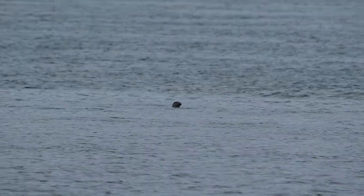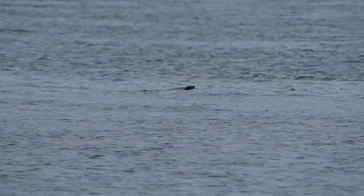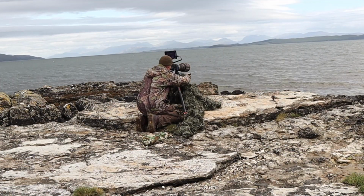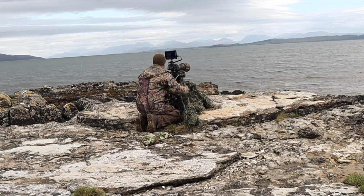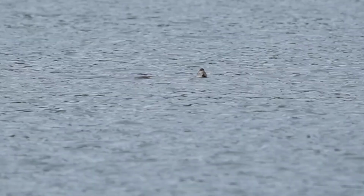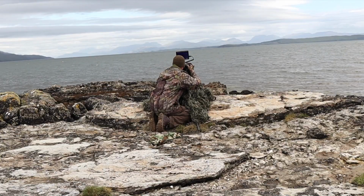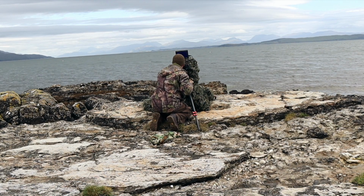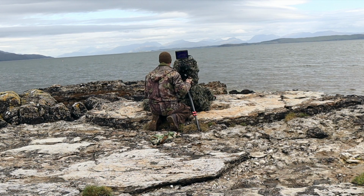We've got one out in the water at the moment. So what I'm doing, I'll get the blanket out just to break my outline up really. Mindful, because I've still got to be able to access the focus ring on the lens.